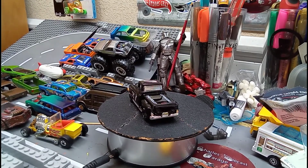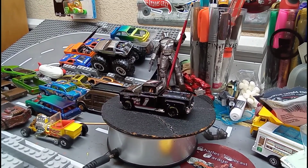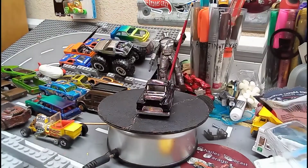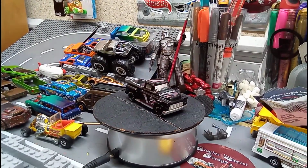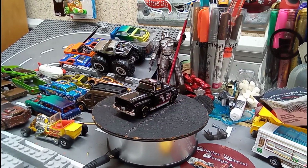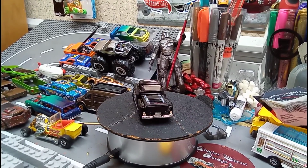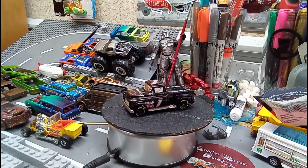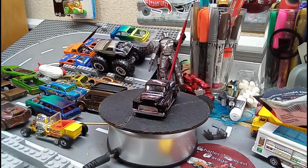But I did get something in the mail that I wanted to show you. I got an envelope, which is freaking awesome. I love envelopes, just so you know. And got a letter. That's freaking sweet, y'all. What's in this envelope is freaking sweet.